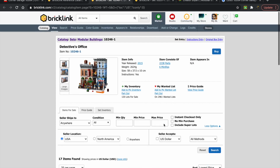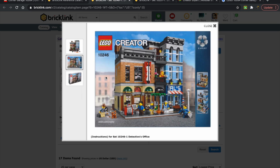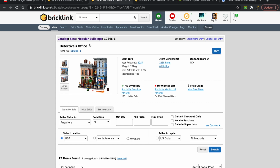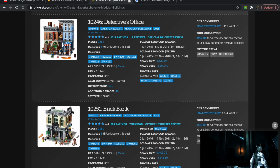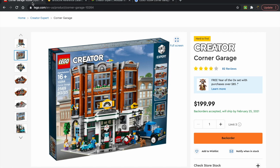That's actually, I wouldn't say insane or crazy, because this is sort of the stuff that has been known for a while: these Creator Expert and the modular buildings specifically are known to go up in value. So these make for very good investments. That being said, I would suggest the Corner Garage as an investment, right? Now that we've covered the investment part of it, let's take a look at the parting out.